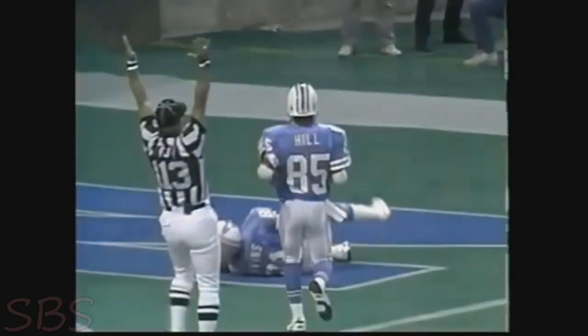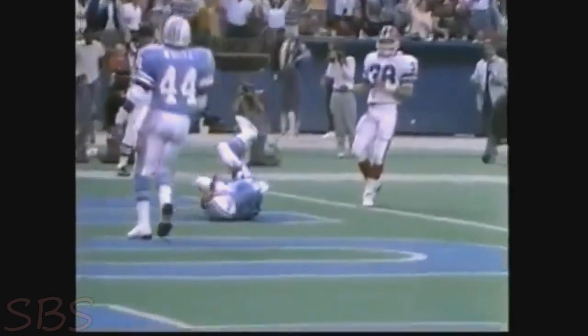He turned something. Looked like he turned his ankle as he came down on that hurdle. Again, we'll watch. Turned his right ankle out a little bit.